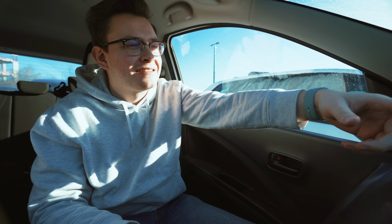So we've just parked up at the train station. It is a very bright sunny day, but it's still very, very cold. It's just hovering around freezing. Before we get on the train, I'm actually gonna order something from the shop that we're going to, because I've had my eye on this for a while.